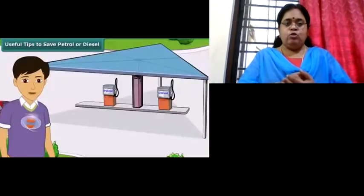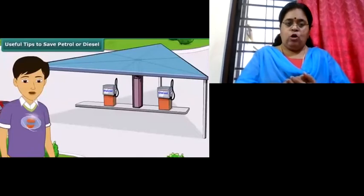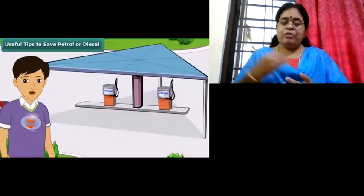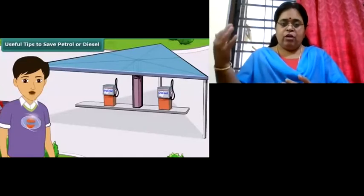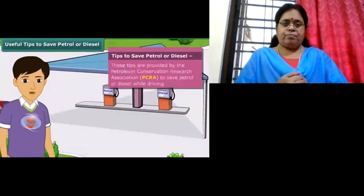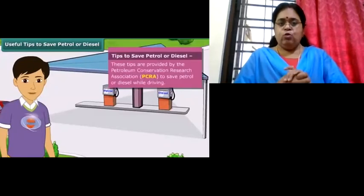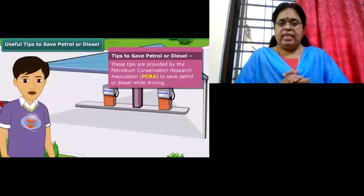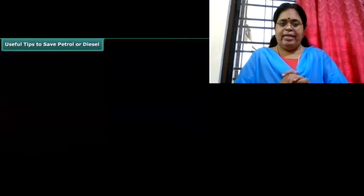So let us learn some useful tips to save petrol or diesel, because I told you they are all exhaustible resources. Time will come when they will get depleted. So we have to take some measures to save petrol or diesel so that it will be carried forward for our future generations also. What are the tips? Who has suggested these tips? These tips are provided by the Petroleum Conservation Research Association, PCRA, to save petrol or diesel while driving.